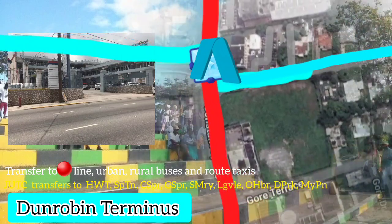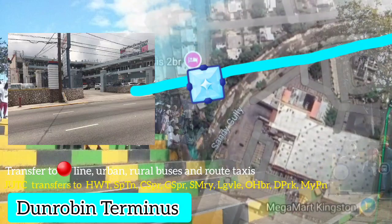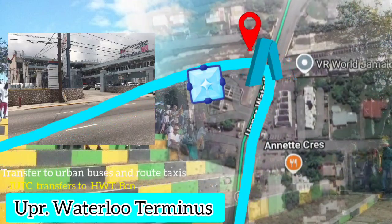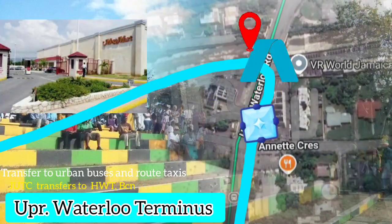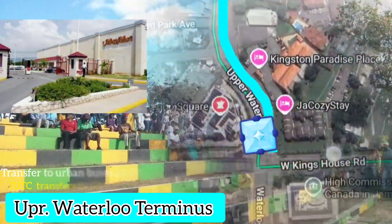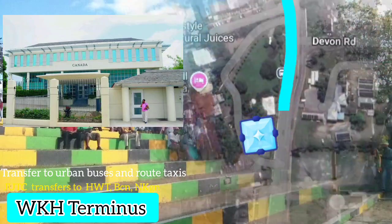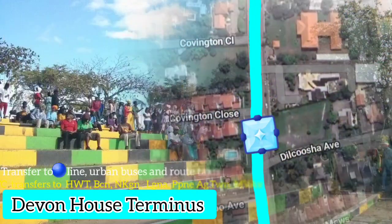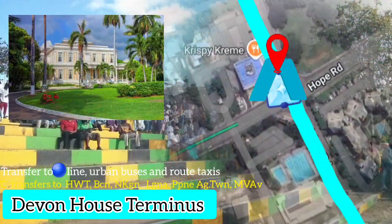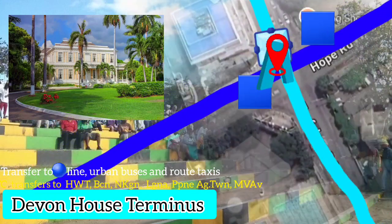Here the Aqua Line curves and heads onto Gore Terrace, where there will be a newly built overpass over the Sandy Gully to bring it onto Upper Waterloo Road, where it will make a stop for Mega Mart. The Aqua Line then continues south along Upper Waterloo Road for West Kings House Road, and then continues south along Waterloo Road for its next stop at Devon House, where you can connect with the Blue Line heading to Halfway Tree and Spanish Town, or heading east to Liguanea and Papine.